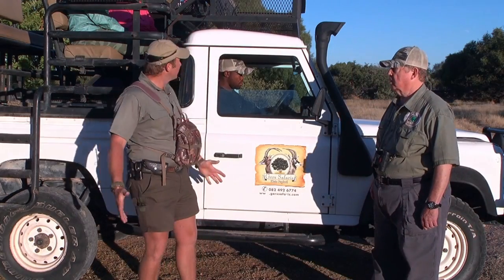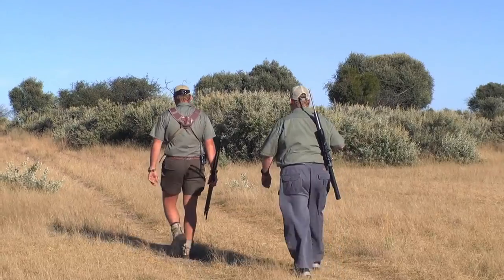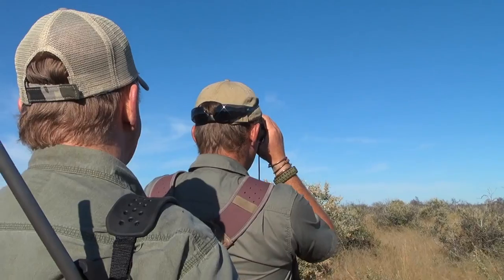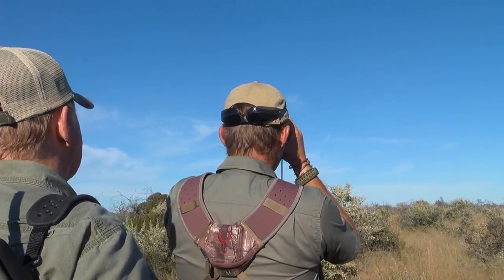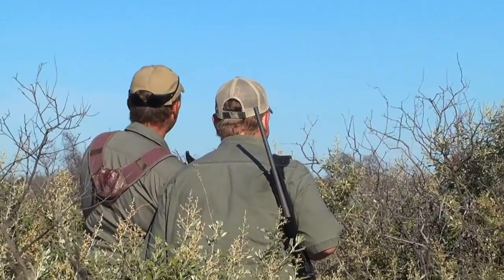Well, Jeff, as it looks like everybody's settled on the vehicle, what are you looking for today? Today I'd like to go out and get a really nice waterbuck. I know there's a lot of waterbuck here on the property. I've seen them every time I've hunted here, but I've never gotten one, so that's one trophy that I've never had.